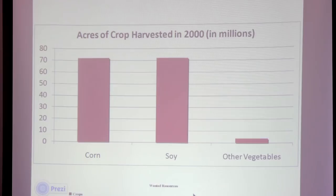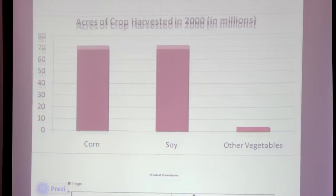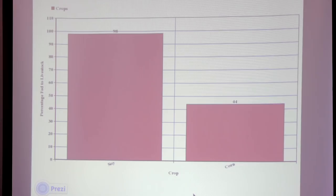Does anyone want to guess how much of that soy crop was fed to livestock, percentage-wise? A lot. Yes, it's a lot. 98% of the soy crop grown in the United States is fed to livestock, as is 44% of the corn crop. It's the single largest source of corn consumption in the United States as well.